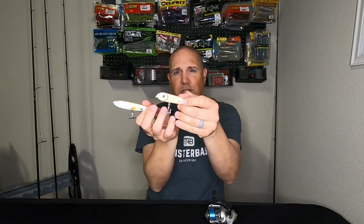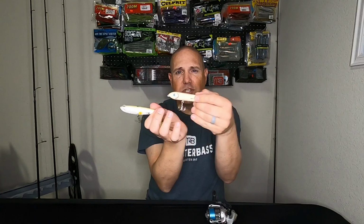This one does not, but both of these are meant to walk side to side as you twitch them and pull them. Now that's going to imitate bait fish. As you can tell, it looks like a big minnow. As it chugs side to side, you can work it fast, or you can pause it and stop. I have found though with this particular bait that a steady side to side movement works best.